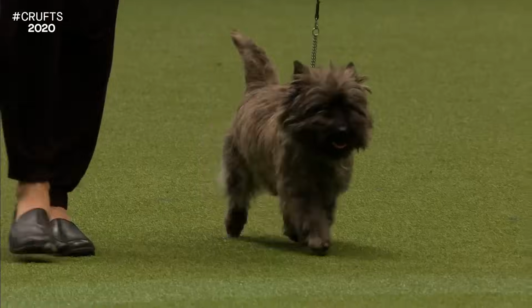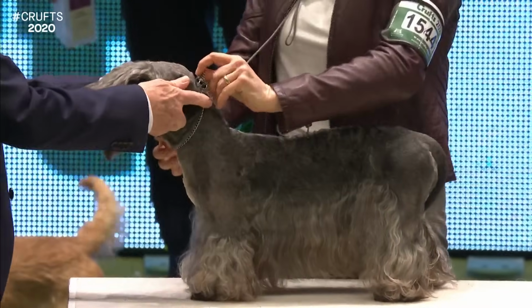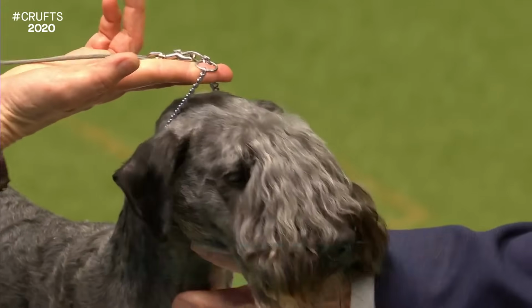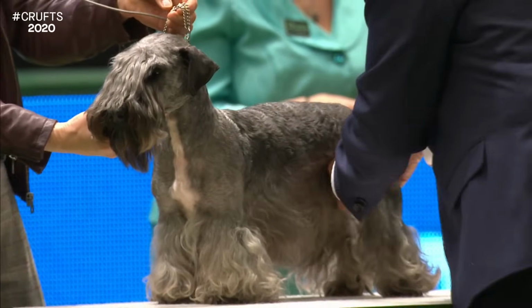We now move to the distinctive Cesky Terrier. This is the 4th year at Crufts with CC status. This, the national dog of the Czech Republic, was developed by geneticist Frantisek Horak by crossing a Scottish and Sealyham Terrier. It's a relatively new breed, registered with the Kennel Club in 1990.